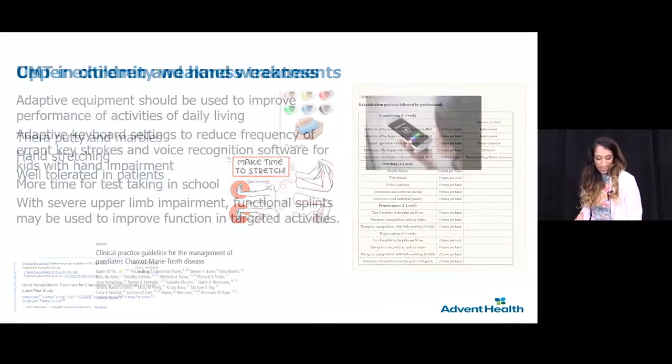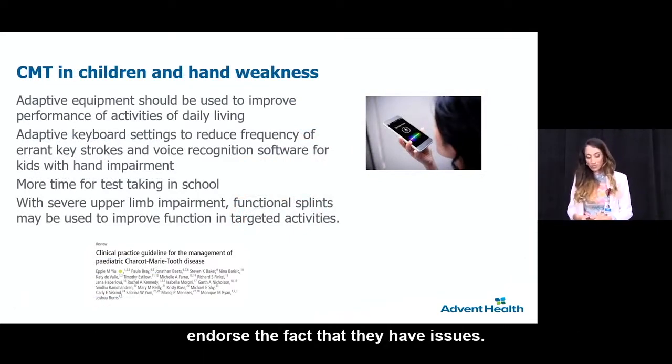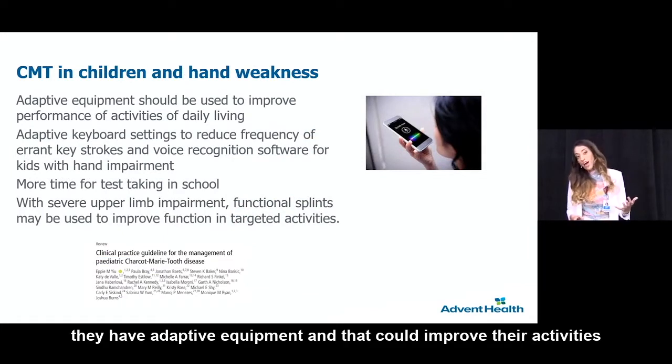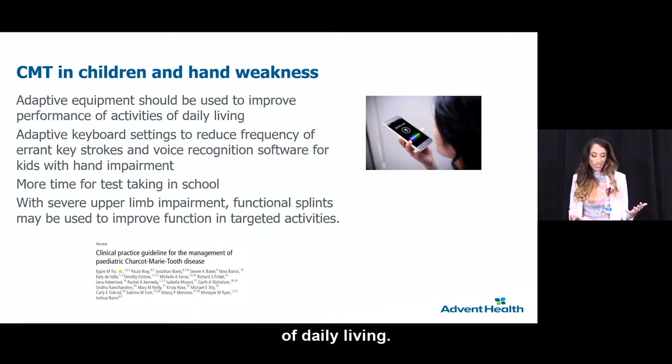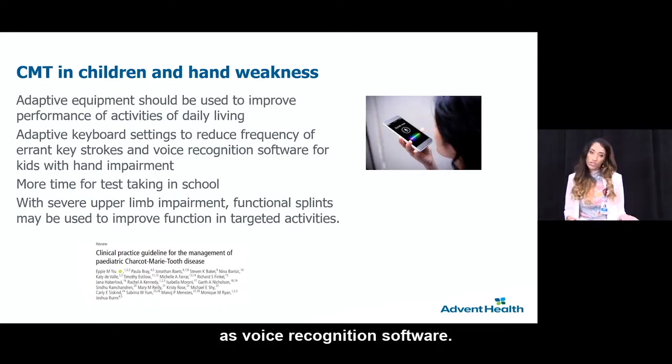All right, so one of the topics that I've talked about is that children really don't endorse the fact that they have issues. And so if they do have hand weakness, it's important to make sure that they have adaptive equipment, and that can improve their activities of daily living. Another thing that we can use are adaptive keyboard settings, as well as voice recognition software.